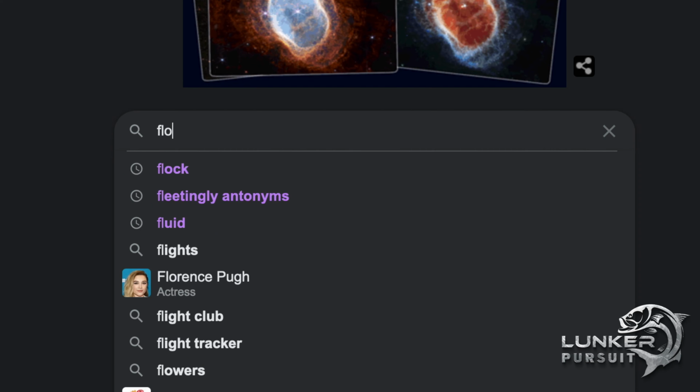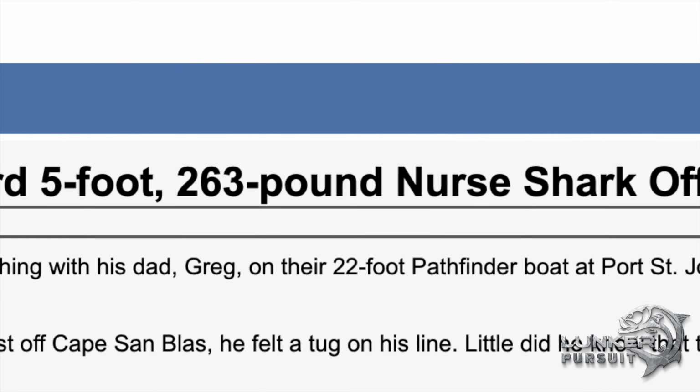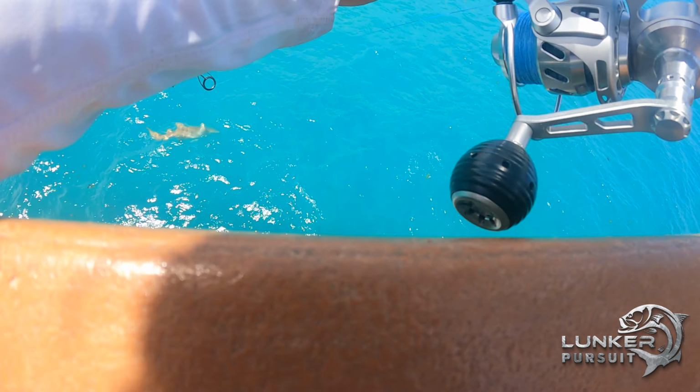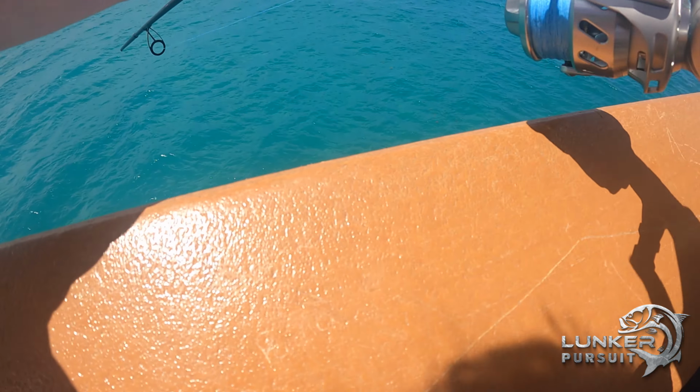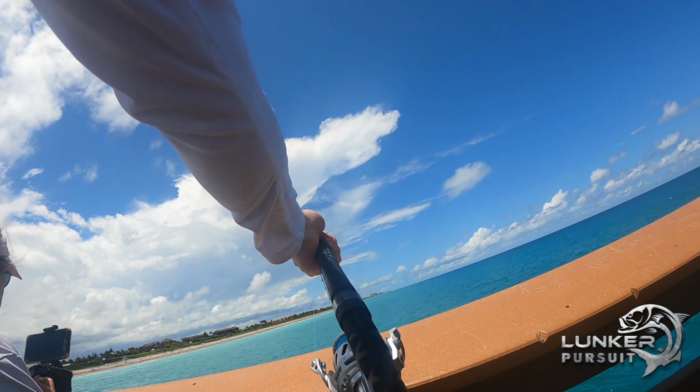And I realized later that this fish was actually pretty close to the state record in Florida, which again, is actually shockingly low. It's only 263 pounds and 5 foot. As you guys could also probably tell at the end of the fight, my rod tip is broken. And that is because in the time frame before I replaced the battery in my GoPro, I accidentally snapped my rod. This happened because I was trying to bring the fish up to the very surface of the water.